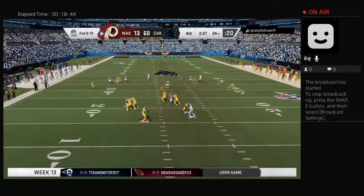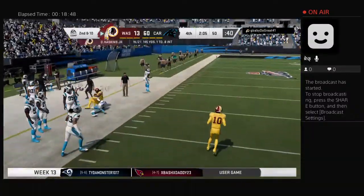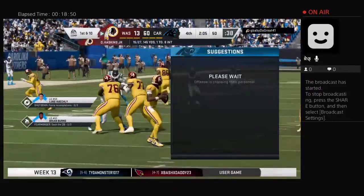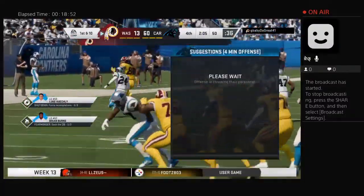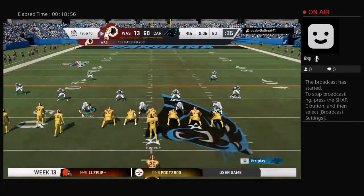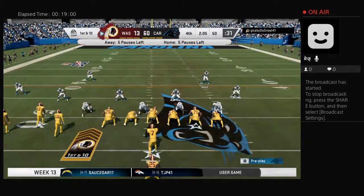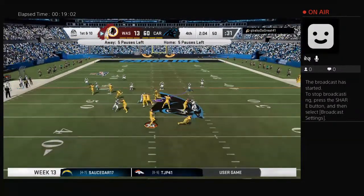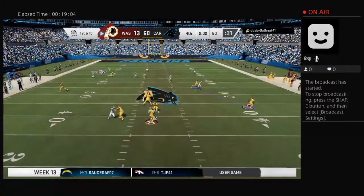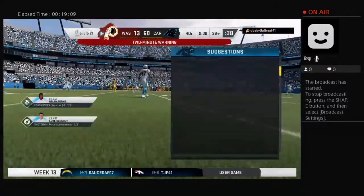Throwing again on 2nd down. Haskins. And he finds Fitzgerald. And he's going to be out of bounds right at midfield. A 1st down there on a pickup of 25. And the Redskin 1st down. From midfield now, Haskins. Nowhere to escape, and he goes down.